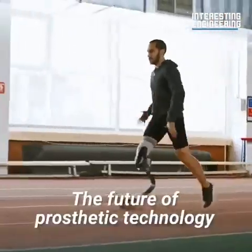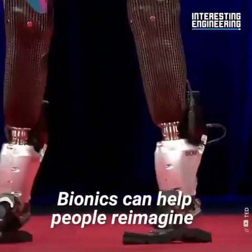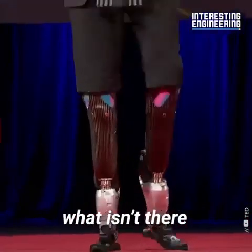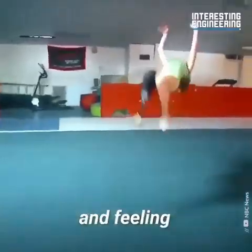The future of prosthetic technology is filled with possibilities. Bionics can help people reimagine what isn't there, transcend physical barriers, and be able to gain movement and feeling.